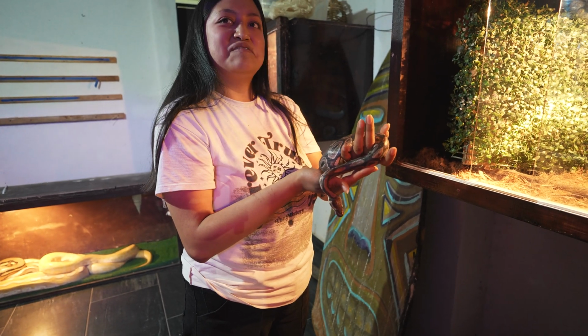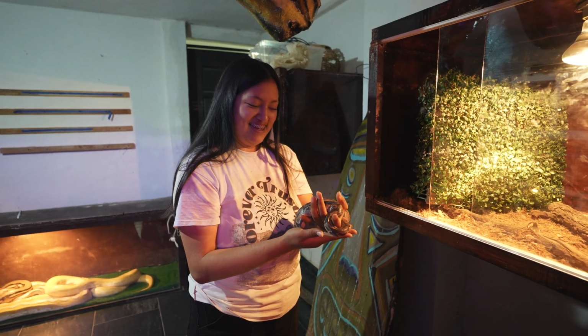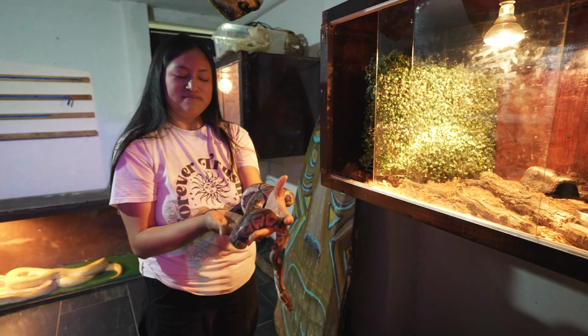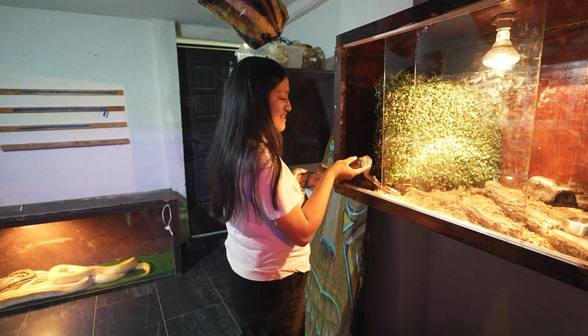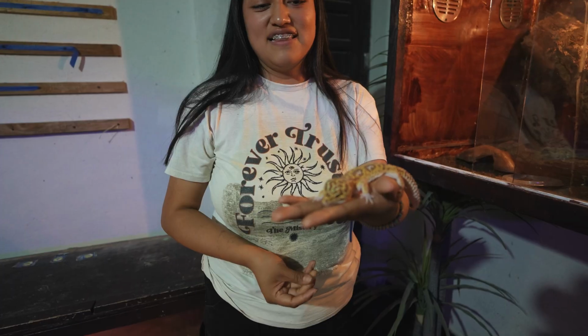This is Paquita. Paquita es el nombre? Sí. It's a ball python. Okay. Caress. Oh wow, okay. I feel like it's all muscle. It feels like that.